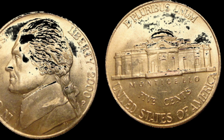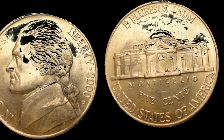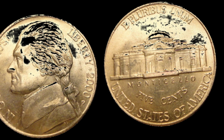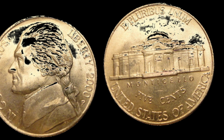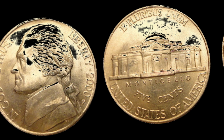These little imperfections may look subtle, but they can drastically increase a coin's worth, especially if they follow an interesting pattern. If you think you found a rare 2000 P Jefferson nickel, it's important to get it appraised by a professional coin dealer or numismatist. They can help you understand the true value of your coin and whether it's worth submitting for grading. Coins in better condition are typically worth more, and having a professional evaluate your find is the best way to ensure you don't miss out on a potential fortune.